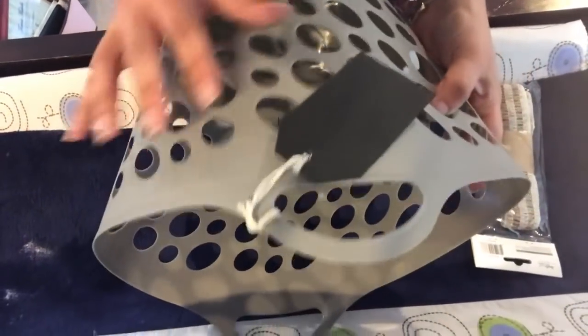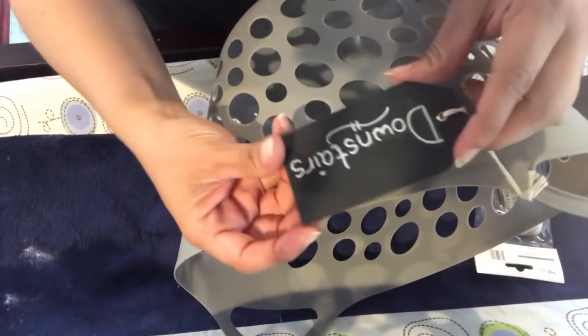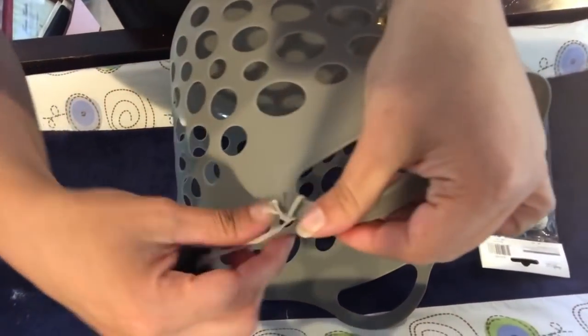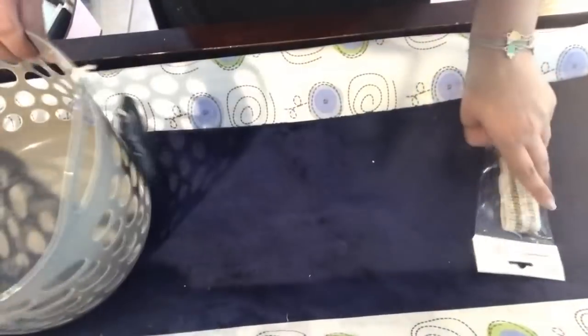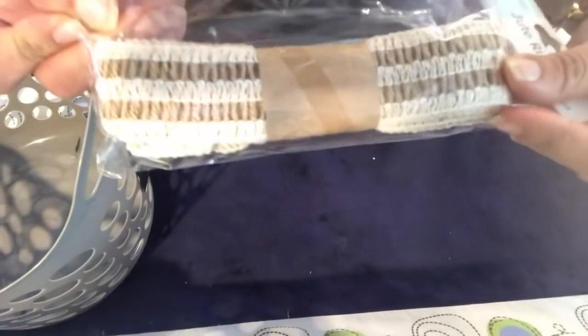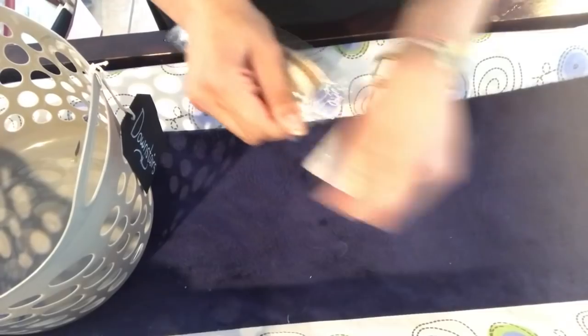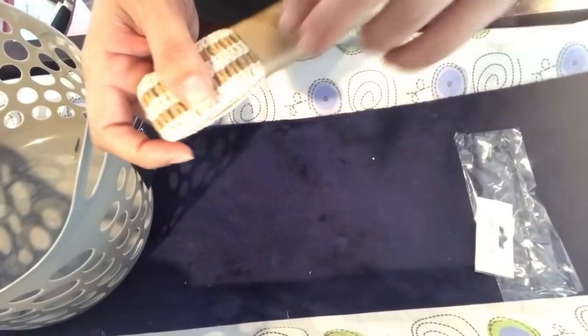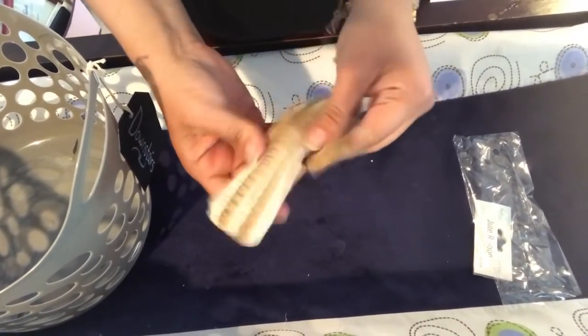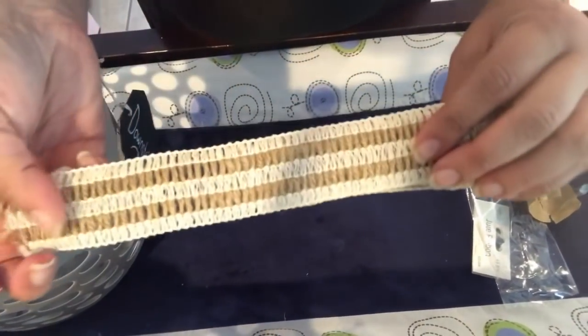All right, several of you asked for me to show this when I do it. So I went ahead and used a white paint marker to write "downstairs" on this chalkboard tag, and I attached it to the handle. So that's on there already. Then I happen to have what they call jute ribbon. It is absolutely gorgeous, I think. I picked this up from my favorite privately owned dollar store that is not currently open. But anyway, so this is what it looks like.